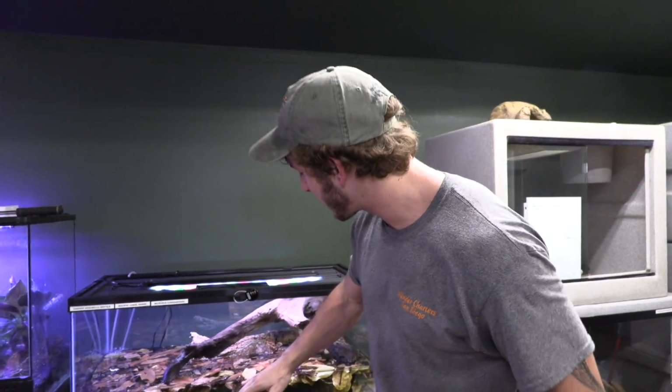Like I said, these guys are not commonly kept in captivity because the mortality rate is 100%. So hopefully, replicating as best as possible what they have in the wild will make a difference and we can have a captive aquatic coral snake named Carl.